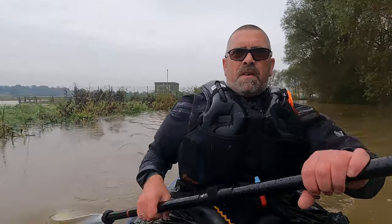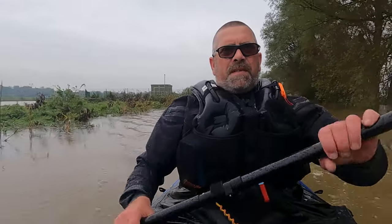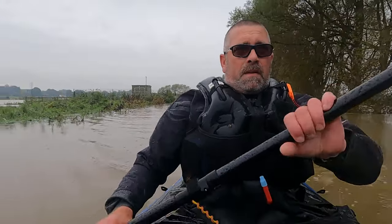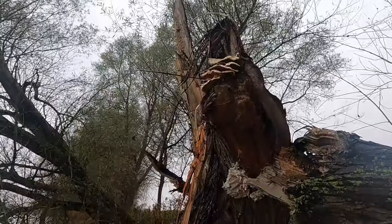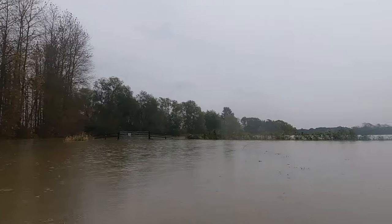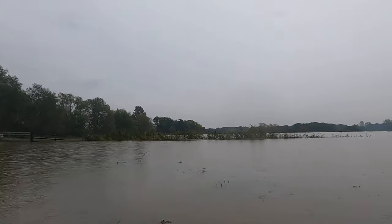Absolutely brilliant. Right, we've got a fallen down tree here, and I think it's blocking the whole of the river. So we'll have to go off-piste. Some old chicken of the woods there, they look a little bit past their sell-by date. Well, it's a little bit easier paddling this way, I can tell you.